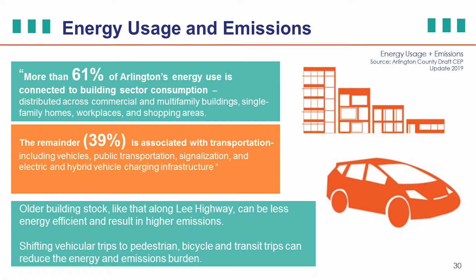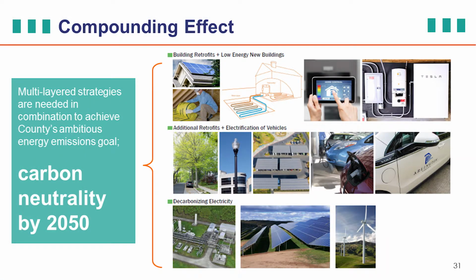It's clear that there are 2 big targets. One of them is the transportation, and the other is the buildings. They represent 40 and 60% of our current energy use along the corridor, respectively. The buildings are particularly a problem in that they are old. Many of them are old and not very energy efficient.